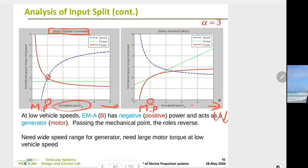Okay, so if you say high vehicle speed, low vehicle speed, then it'll be easier to understand. So when you accelerate the vehicle, you are starting somewhere here and you're moving towards this way, okay? So now let's look at motor A operation, okay?